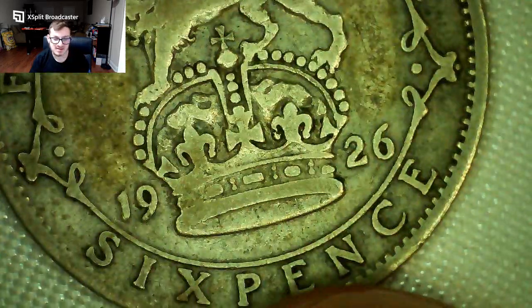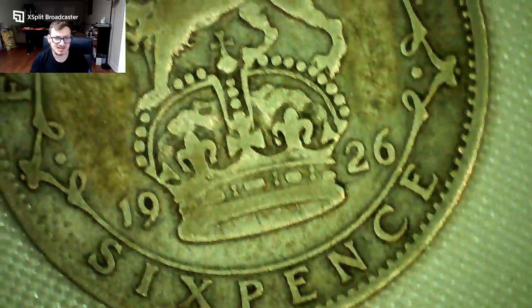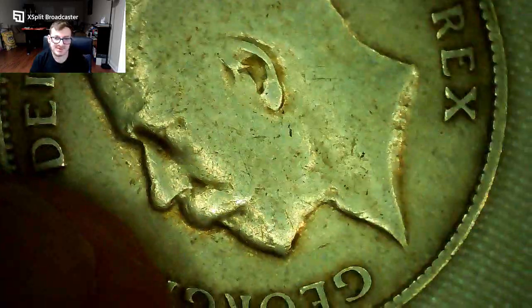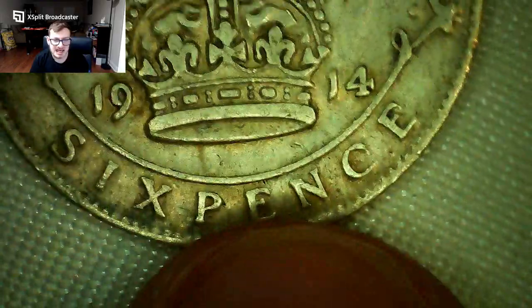Nice line on the 2026. This is 50% silver actually. 50% I believe. Yeah. And this one is a little bit earlier. This is 1914. I think this one's actually in better condition. I kind of forgot if this is 80%. I think it's 925. I think it's sterling.